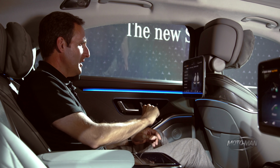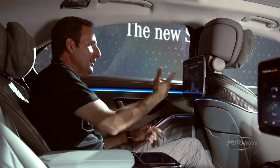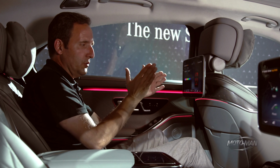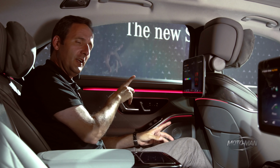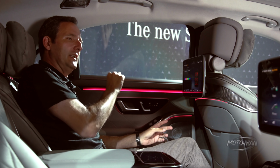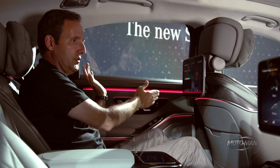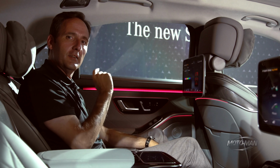So you and I spend a lot of time talking about lighting in cars nowadays. It's kind of like the new trend. And yes, you can change the color of the lighting in this vehicle, but where this goes into a different direction is how the light is rendered. Yes, they're LEDs, but what they do is they put an LED every 6/10 of an inch in the light fixture, so each light fixture has at least 250 LEDs.